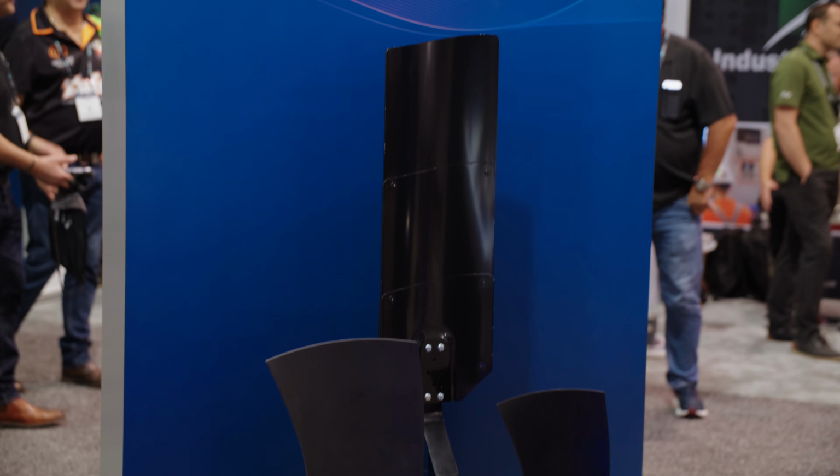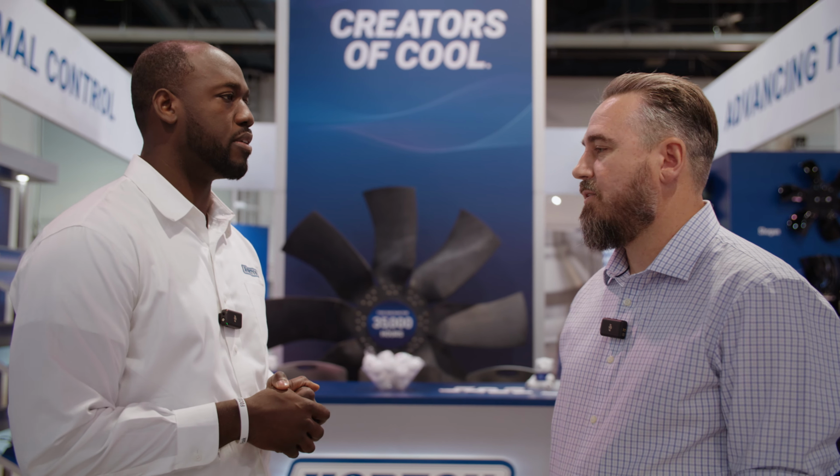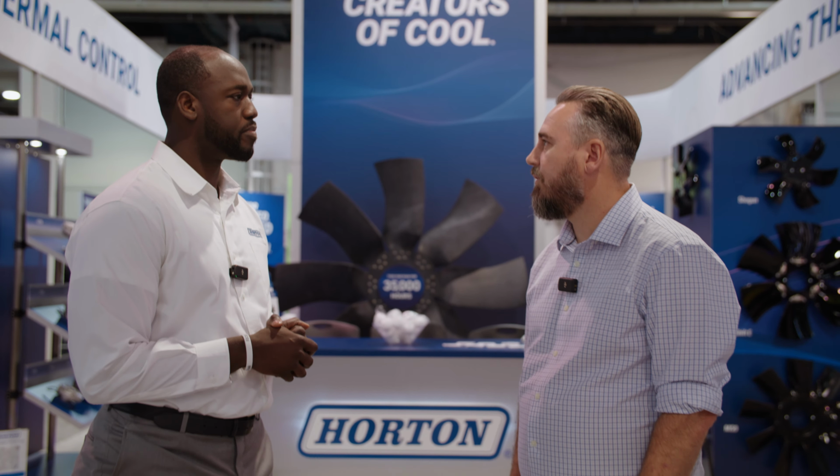Rust is a problem with the metal fans. Correct. With the H-Tech, that's not necessarily sandblasting. Mining is a highly dusty environment, as you can imagine, especially in the WA iron ore region. So the sandblasting effect on metal fans over, say, 30,000 hours of the engine can really have an effect on the rivets. They can come loose, and then the fan just flies apart. Gotcha. That's no risk with this product. Yeah, no risk at all.